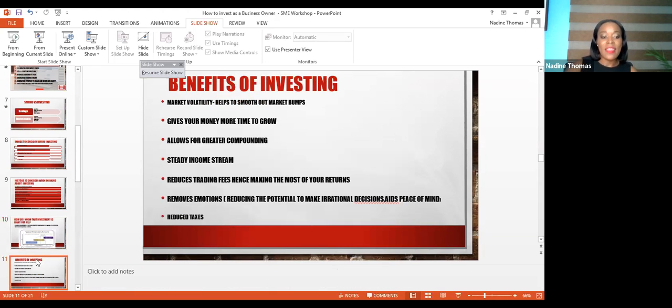So now we look at the benefits of investing. Remember, we say investing is more long-term, and Tanis would have shared earlier that some of those long-term solutions are provided by JMMB in terms of our funds, and we're going to look at some of those shortly. But benefits of investing: market volatility. When we talk about market volatility, we talk about the ups and downs in the market. This period is a particular example.